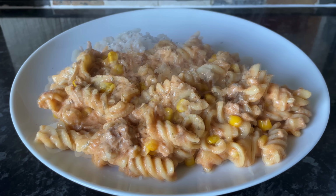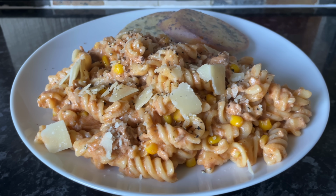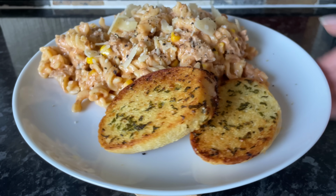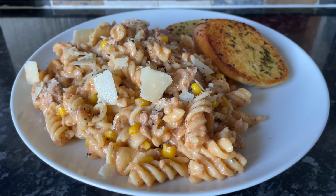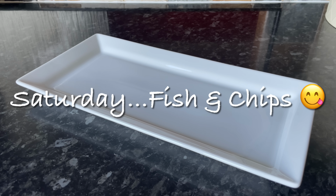So this is the tuna napolitana, I think is the actual name, although I just call it tuna pasta. So it's the tuna with the seasoning and the sweet corn and some cheese, and there's tomato puree in there as well, and obviously the tuna. Did I say that? Yeah, and the tuna. And I put some parmesan on the top, and again just a couple of slices of garlic bread on the side.